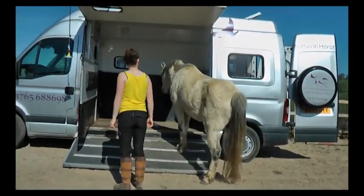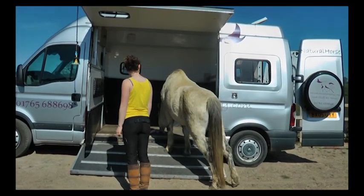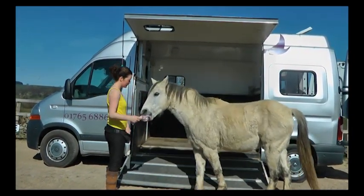How about using fetch to load your horse? Yes, that's it. Nicely done.